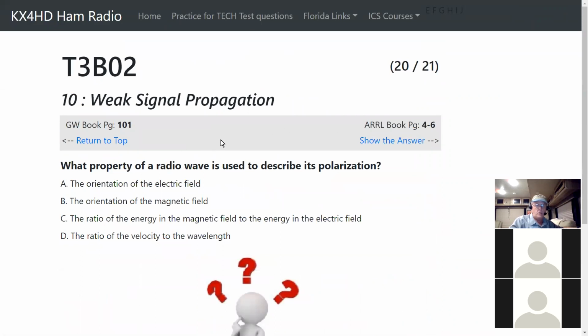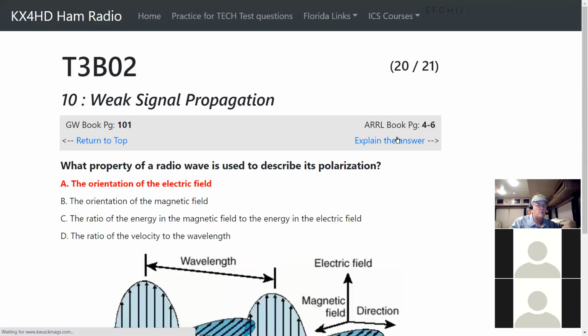What property of a radio wave is used to describe its polarization? The orientation of the electric field, the orientation of the magnetic field, the ratio of the energy in the magnetic field to the energy in the electric field, or the ratio of velocity to the wavelength. And I believe it's B, or am I right? No, I'm wrong. I remember it was orientation.